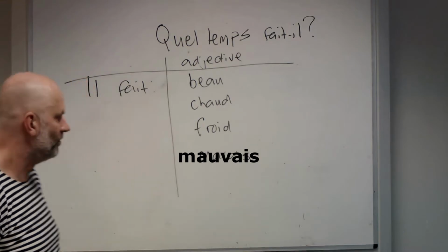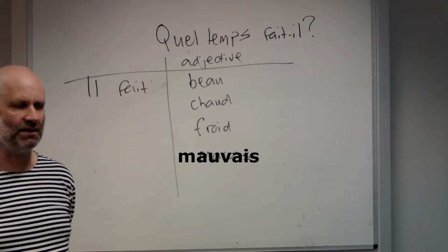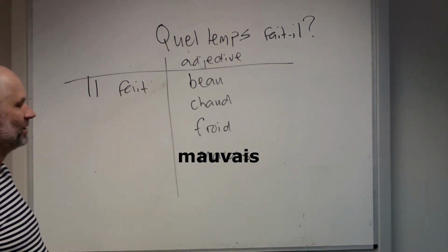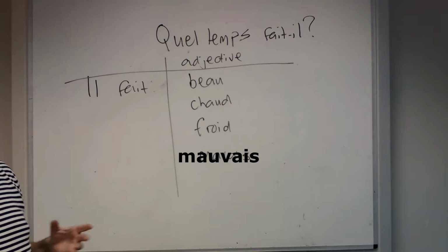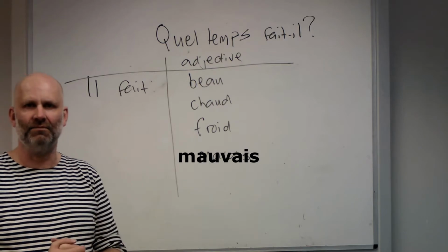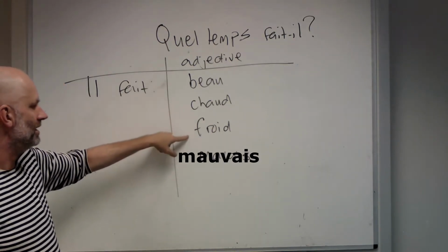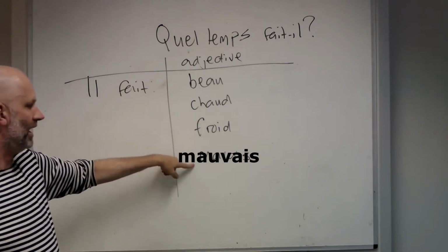Okay, so in English, when we want to describe the weather, we use an adjective like it's nice, it's sunny, it's cold, it's warm, even things like it's windy. That's an adjective. But in French, when you use an adjective, they use il fait, not "it is", but il fait. You can think of it as meaning "it makes", but really it means "it's", from il fait, "he makes", as in the il being God. So il fait beau, il fait chaud, il fait froid, il fait mauvais. So nice, warm, cold, bad.